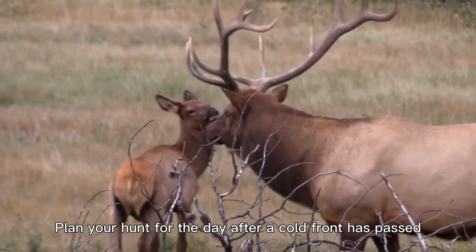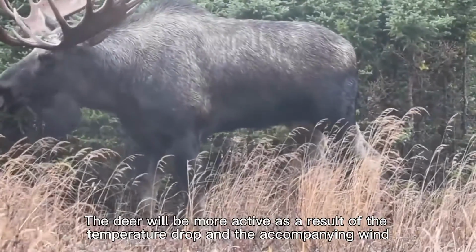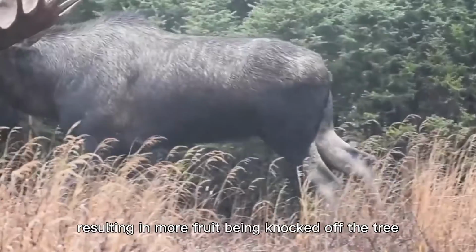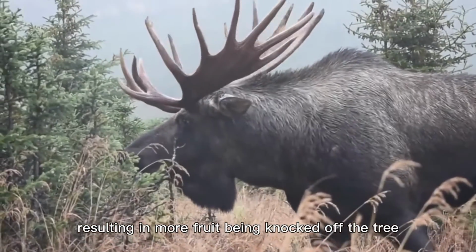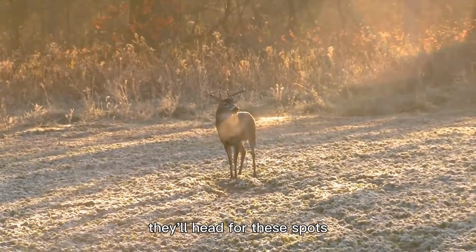Plan your hunt for the day after a cold front has passed. The deer will be more active as a result of the temperature drop and the accompanying wind, resulting in more fruit being knocked off the tree. Bucks know this, so the day after a strong wind, they'll head for these spots.